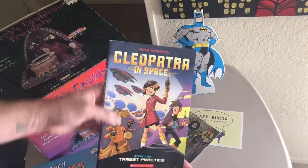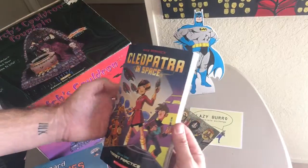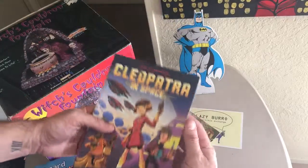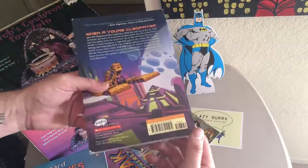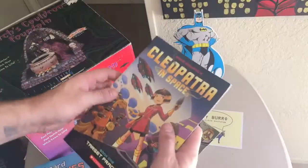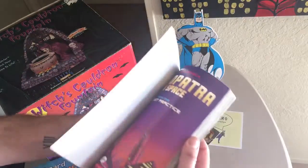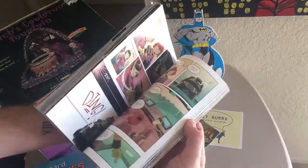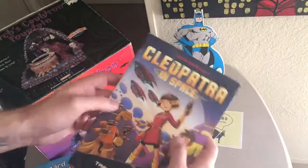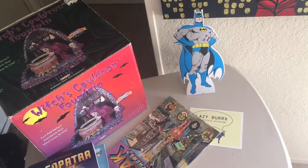All right, here is a graphic novel, trade paperback, called Cleopatra in Space, and it's a Scholastic reading one, so it's been approved as educational. This is something they probably sold at a book fair, as well as probably on Amazon and in bookstores, but $8.99 cover price. Of course, when you go to Goodwill, you get it for 20 cents, so can't beat that. Cleopatra in Space is something my daughter might be interested in. She's starting to get into reading, 3.5 years old, so she's already thumbing through my comics. Might be something for her.